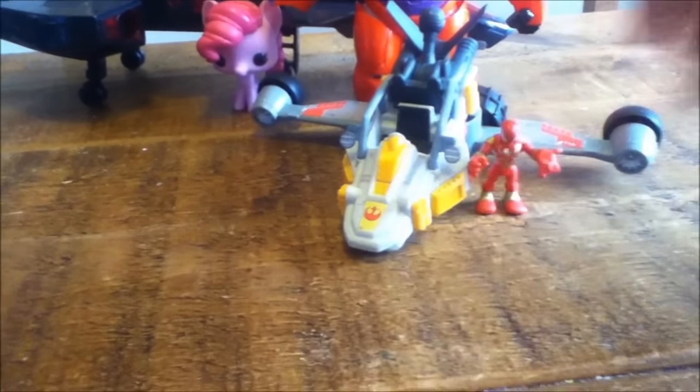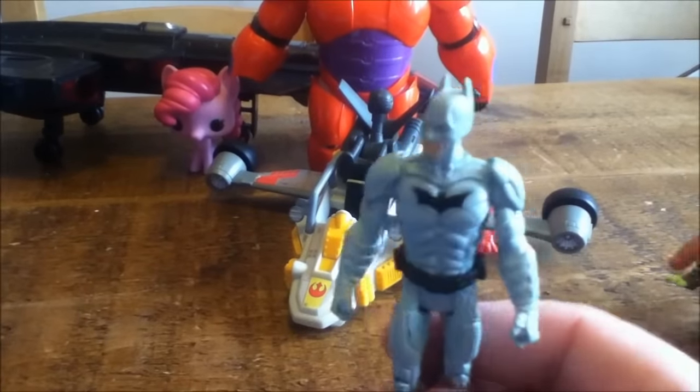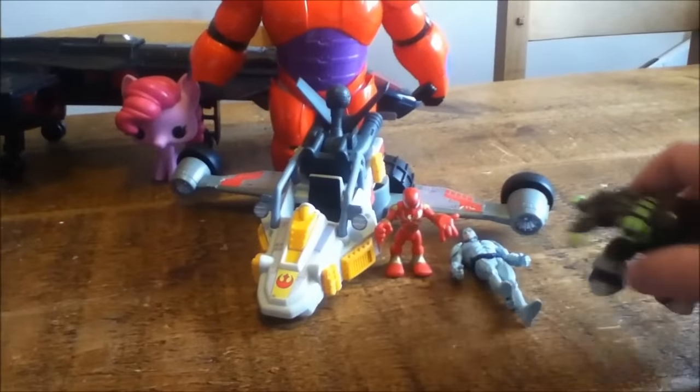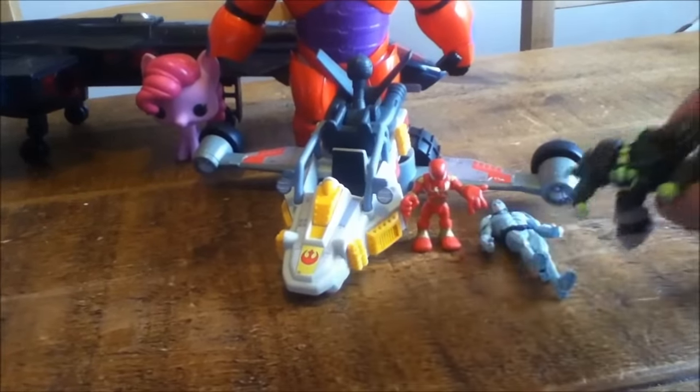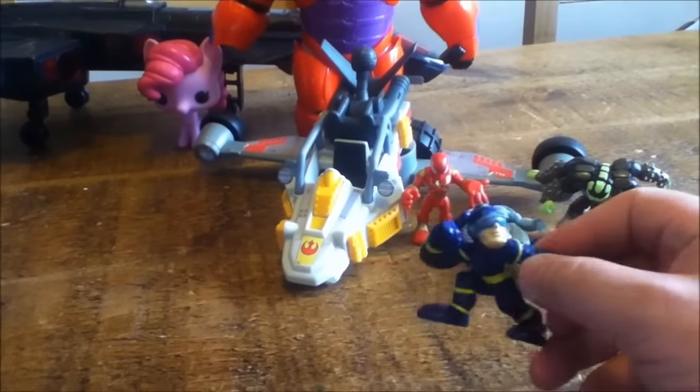So we got a Scarlet Spider, and we also got at the same time a version of Christian Bale's Batman, like a white version. Is it Batman? And we got these Giochi, are they called Giochi? Moving on, because there's lots of these to go through.